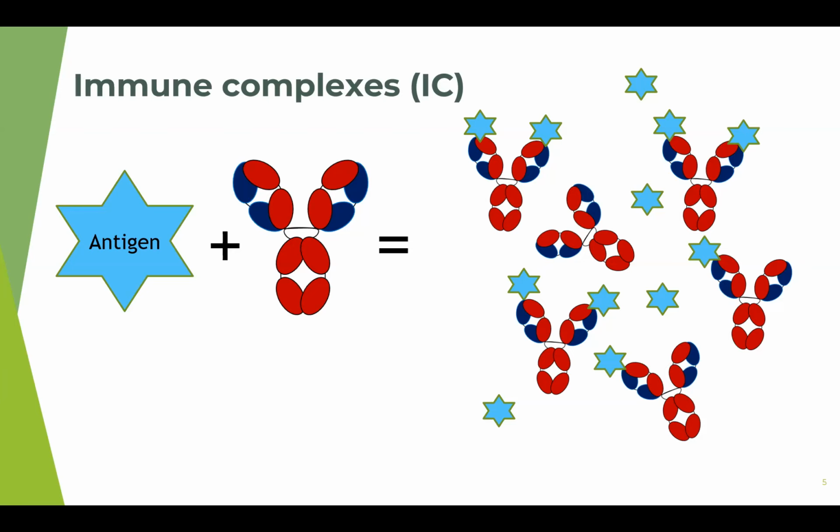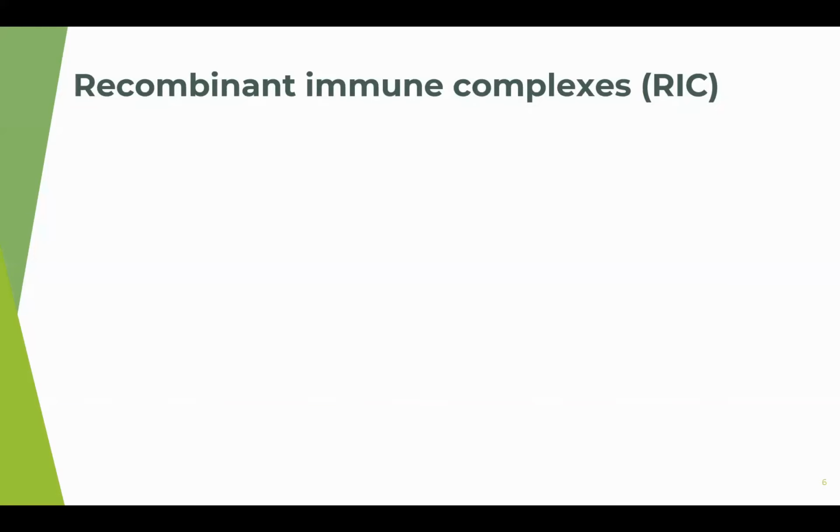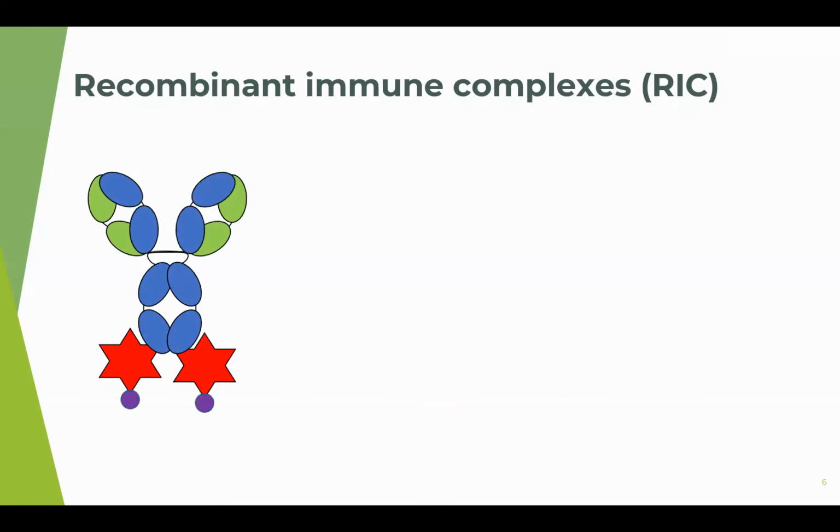Our goal then was to find a way that we could take all the benefits of immune complex formation without having to run into all these challenges. And this led to the creation of the recombinant immune complex platform. This platform has an antibody that is linked on its C-terminus to an antigen followed by an epitope tag.